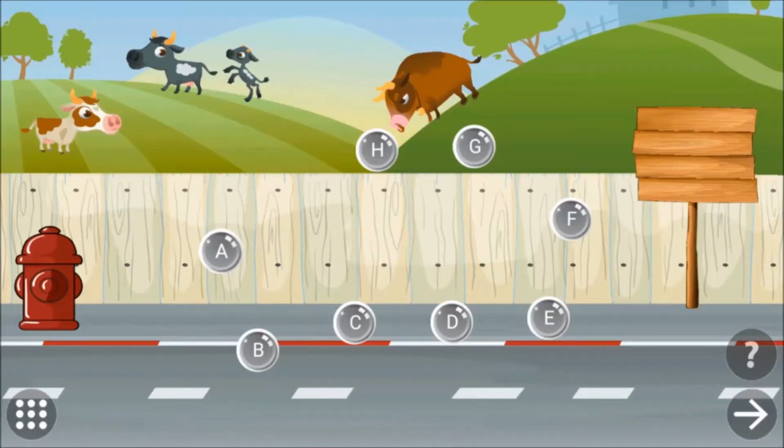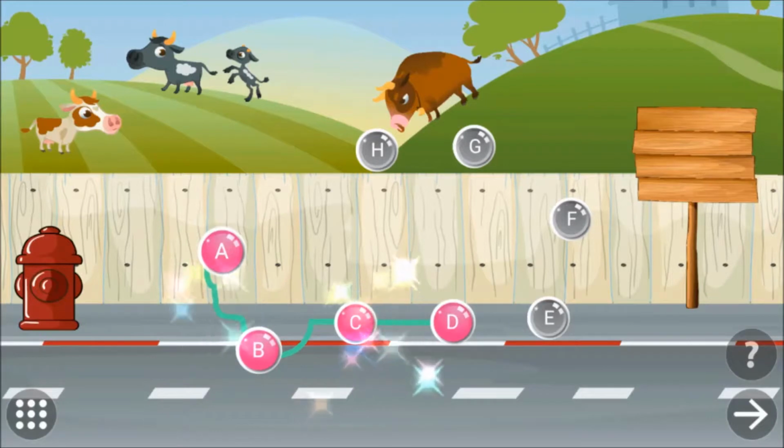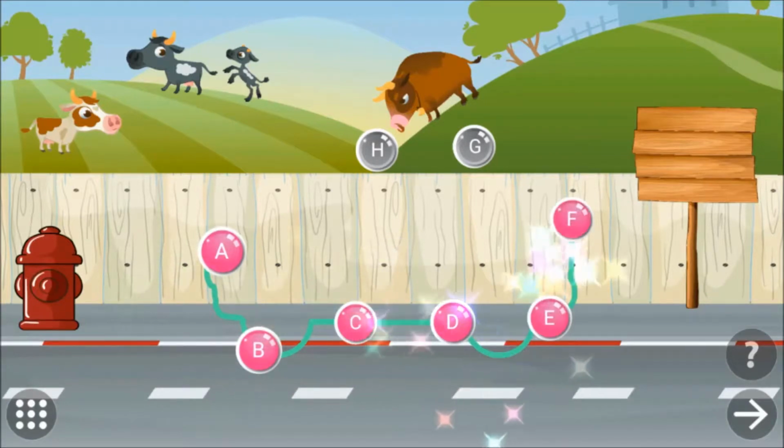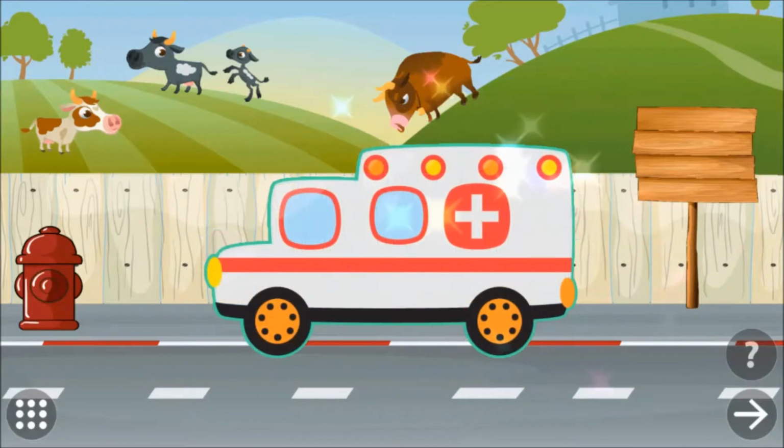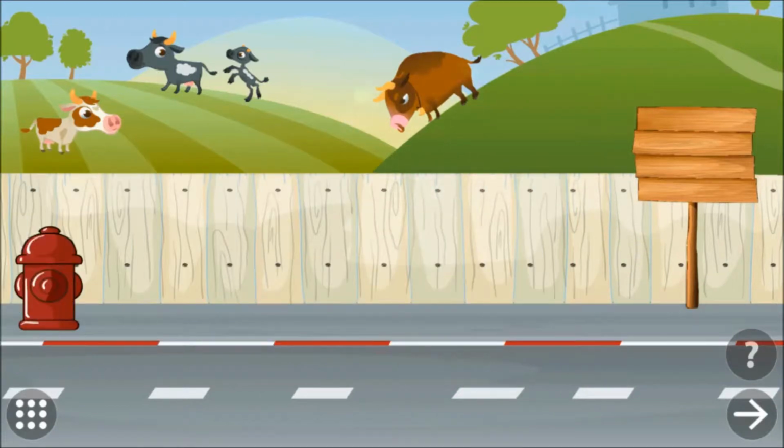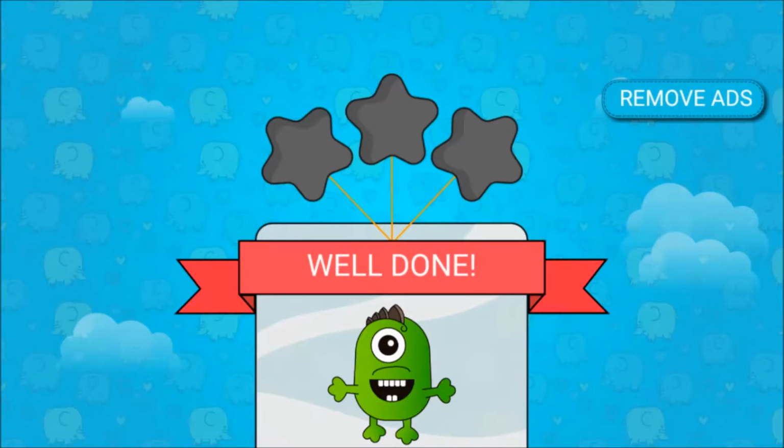Connect the dots in the sequence to form the picture. A, B, C, D, E, F, G, H. Ambulance. Amazing!